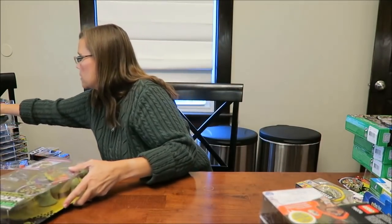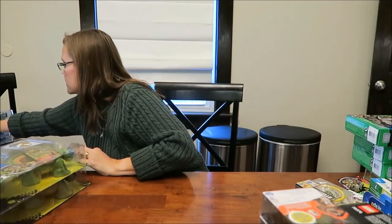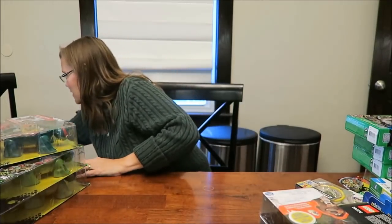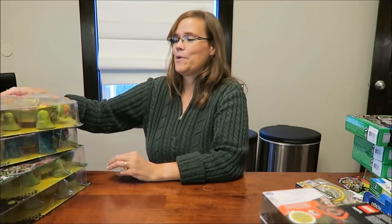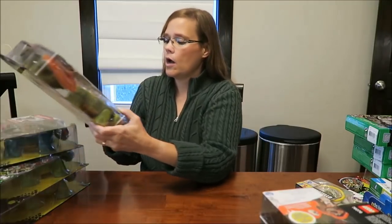And then we bought all 4 of these Micro Mutant sets. I have some stuff piled up over here. I knew it was gonna fall. It's okay, I'll get it in a minute. Okay, so we bought all 4 characters.